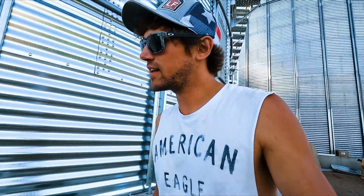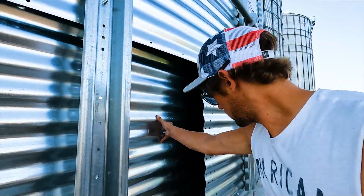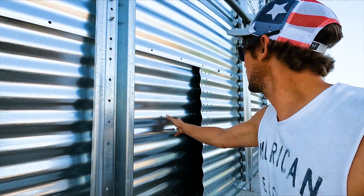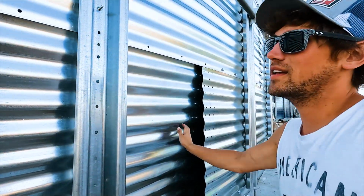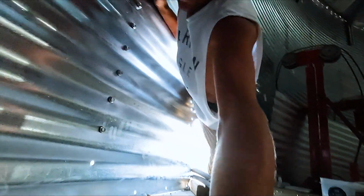So let's see if I can get inside this thing. I want to see it when they're not in there making so much noise. How do they fit in there? I want to get in there. Oh gosh! Ah, that is a tight fit.